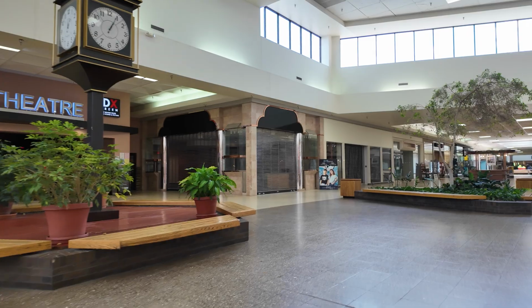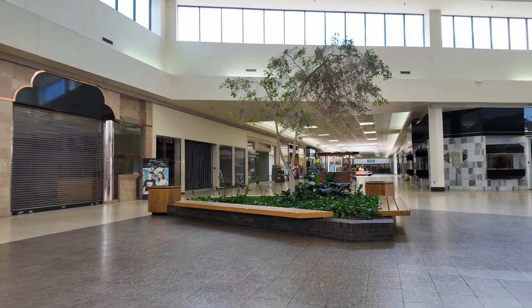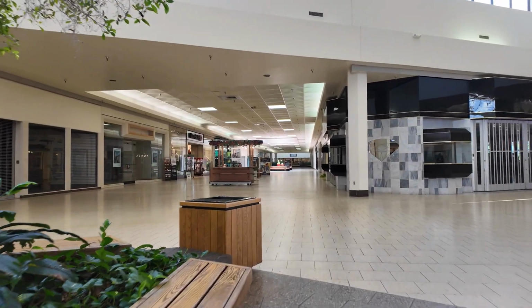While Southern Hills has more open stores than Westland, Southern Hills has lost most of its charm with the removal of the old planters and the center court clock that Westland still proudly displays today. Anyway, we are here to discuss Westland today, so let's get to it.